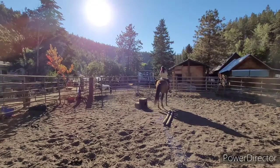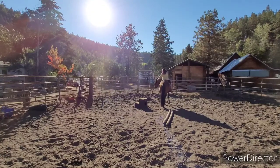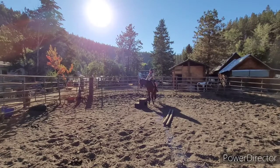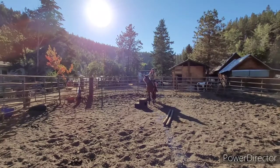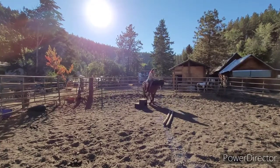I actually have a popper on me, so I did have to tap her with that a few times to get her to move, because I was kicking and kicking, smooching and smooching, and she just wasn't going, and I don't want her to get numb to my legs. After doing that a few times, you'll see towards the end here, she frees up a lot. So here I'm just trying to get her to take some steps.